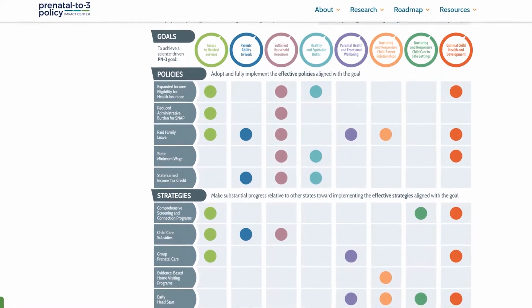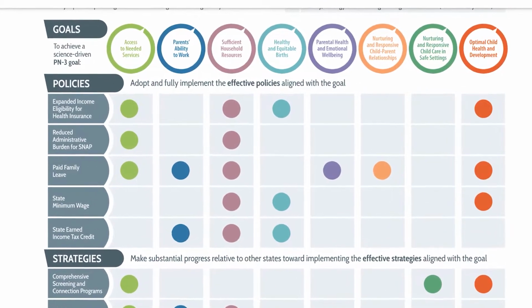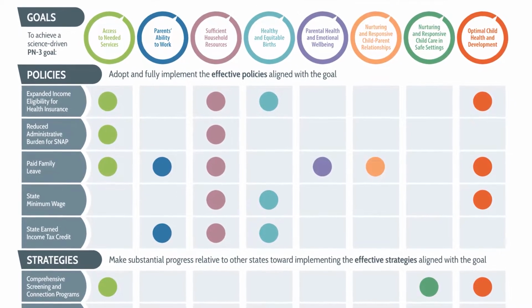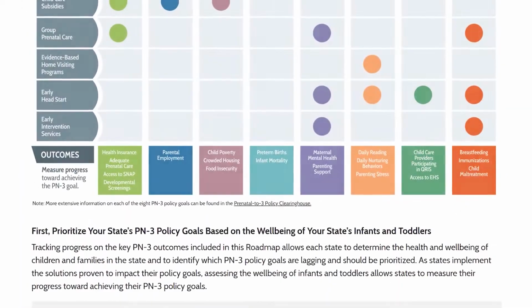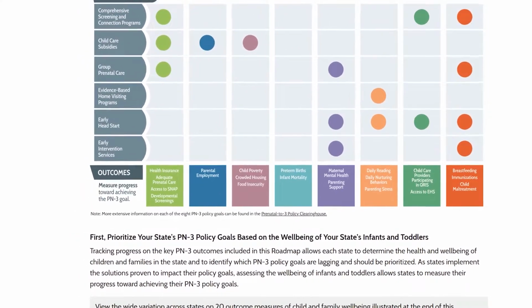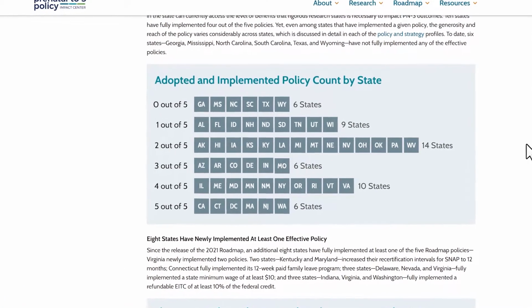Scroll down to see how the 8 science-driven Prenatal-to-3 policy goals align with the 5 effective roadmap policies and 6 effective strategies. Each column represents one of the 8 policy goals, and the shaded circles in each row indicate that the policy or strategy positively impacts that goal and enhances the well-being of infants, toddlers, and their parents. The framework also illustrates the child and family outcome measures that are associated with each policy goal, which we are tracking over time.